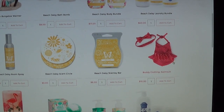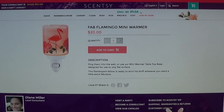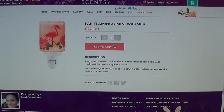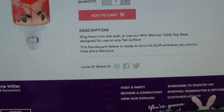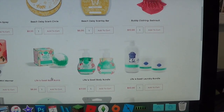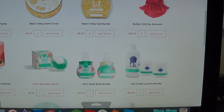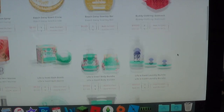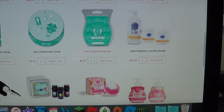Also new clothing for your Scentsy buddies. Here is the other warmer. This is a mini warmer for $20. Look how cute. Oh my goodness. Okay, so I got that as well. I can't wait to show you guys that. Life is Swell is the other scent that we have available in bath bomb, hand soap, laundry line as well, room spray, scent circle, and then the Scentsy bar.